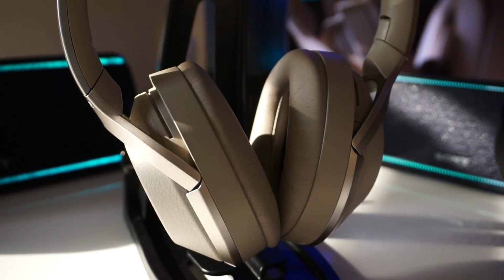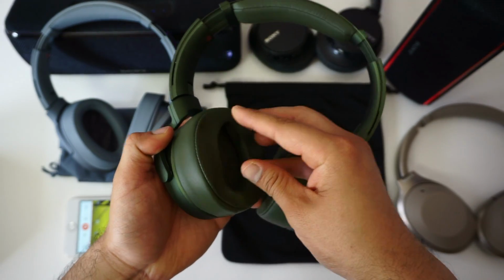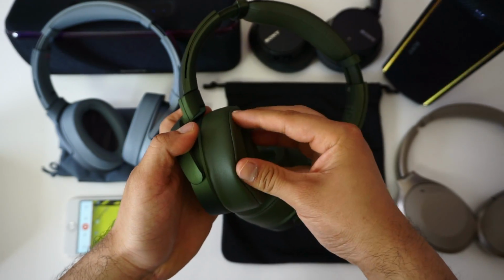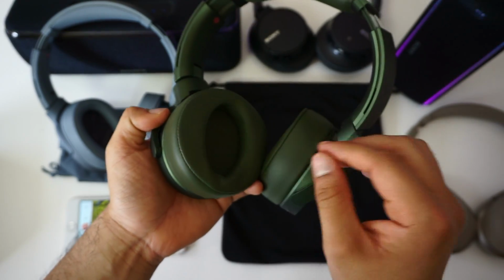The reason the XB950N1s are in last place is because of the sheer amount of padding they have. Since there's so much padding in contact with your skin, they will overheat very quickly if you're walking around with them on or if you're in a warm room. And these ear cups will rest on your earlobes. And not to mention, the XBs stick out a lot. Like you can actually see them in your peripheral vision.